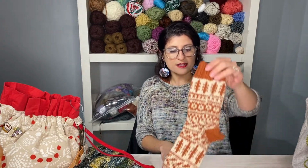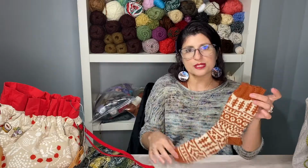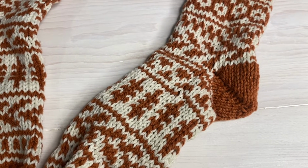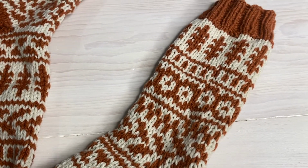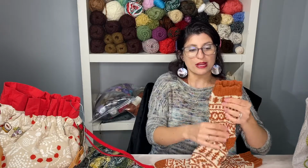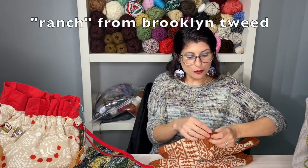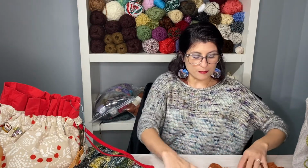Here is the sock. I haven't blocked it yet, so it doesn't have that smooth, polished, finished look yet. So I'm going to use my sock blockers and block these puppies out tonight. The yarn I used was Brooklyn Tweed Ranch, and there was absolutely no drama in knitting these socks. There's nothing I can really say negative.